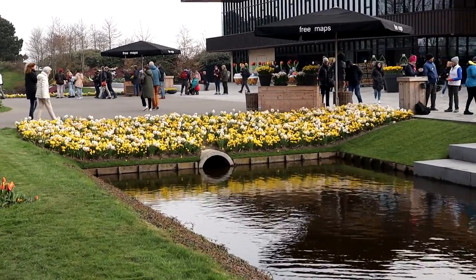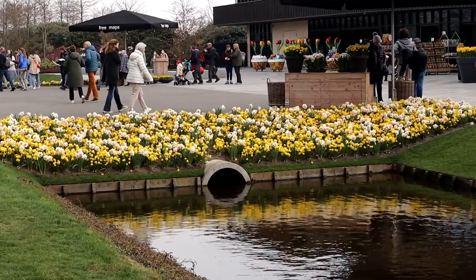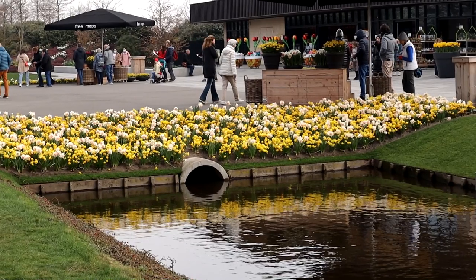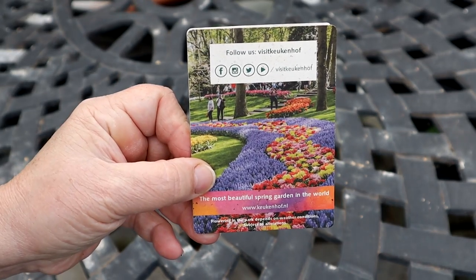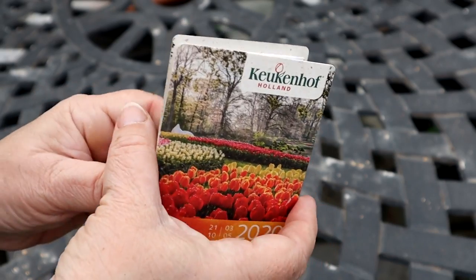It's a beautiful sunny morning, although cold, so I hope you have your warm coat. It's not too busy inside either, which is good. Let's take a map from that dispenser over there and get an idea of what we need to see. As you can see, the 79 acres is packed with beautiful things to see.